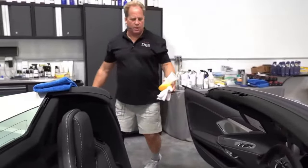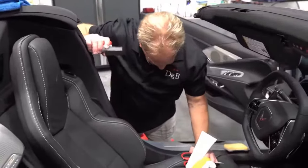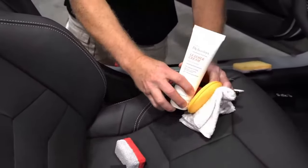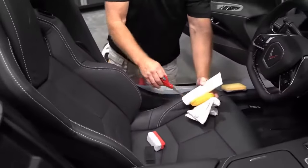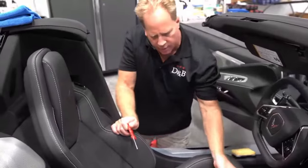Now this is the Dr. Beasley Leather Cream. It nourishes the leather. It uses high quality lanolin, and that's going to moisturize it, keep it soft and supple, and it won't change the appearance. It might darken it a little bit at first, but that's because it's a very wet product. Now there's all kinds of ways to apply this.